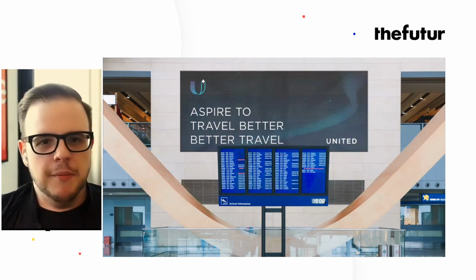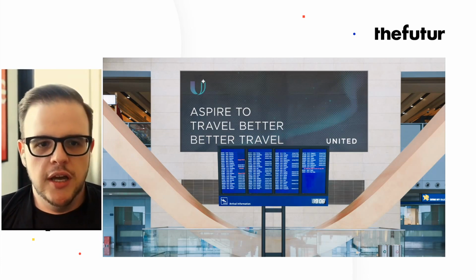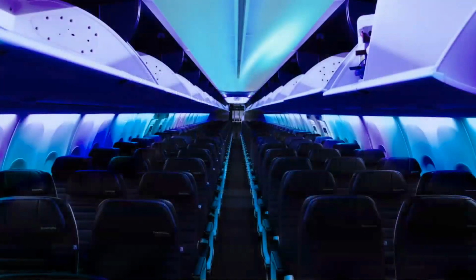Just another example of how it can come to life in an environment paired with a little bit of messaging. Aspire to travel better and aspire to better travel. I had a little bit of fun with the interiors, playing with that kind of Virgin America, a little bit of a party. Treat it like it's fun, right? Thinking about that internal environment, those colors can be soothing. It can relax you and help you just relax into your seat.